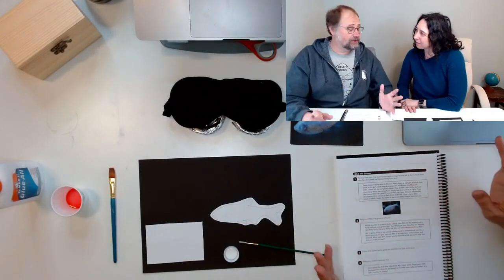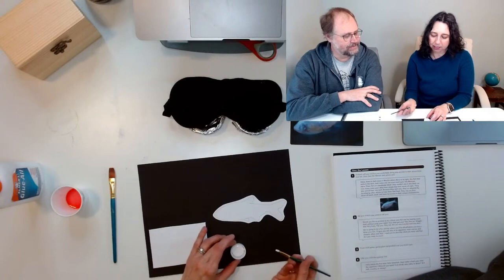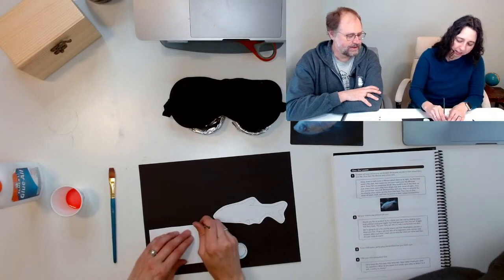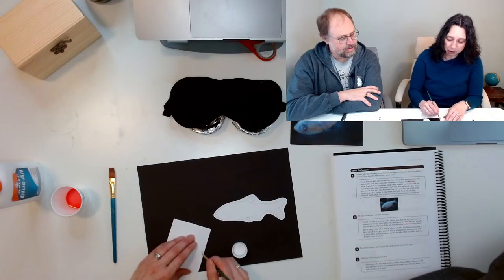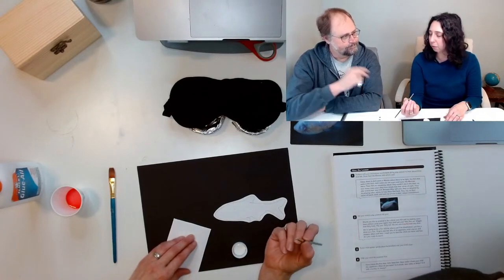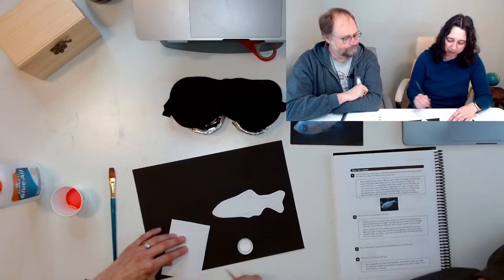So glue sticks are great, but you don't need a glue stick. This is actually better. This is actually really good. So I'm going to take my little paintbrush, get a little bit of glue on it, and then use the paintbrush to go right on the edges and paint it on in a very thin layer. It ends up being a thin layer similar to a glue stick. But the benefit of this is you're helping your child with their pincer grip, their 3-finger tripod grip, which is going to help them with pencil skills later on.